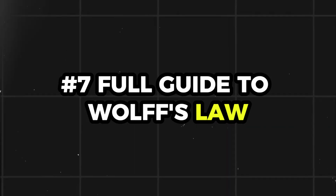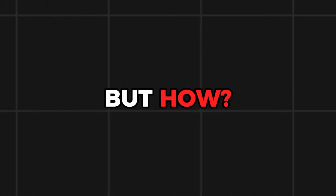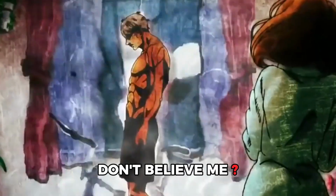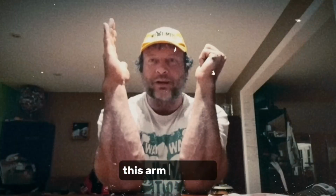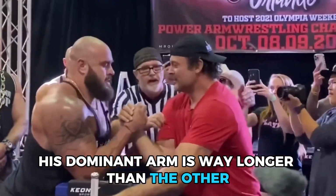Number 7. Full guide to Wolff's Law. You can grow taller at any age, but how? It's because your bones can change with stress. Don't believe me? Well, take a look at this arm wrestler Devin Lorat. This arm is longer. You see that? His dominant arm is way longer than the other.